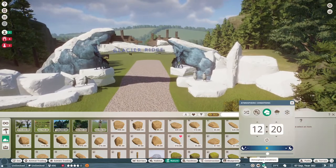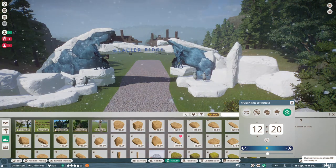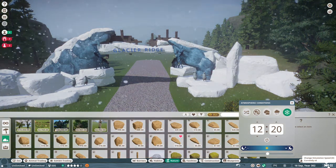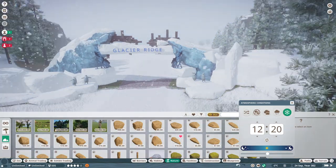You know what we need? I wonder. We need some snow while we build here. At least some snow coverage. Gotta get us in the snow mood here. There we go.